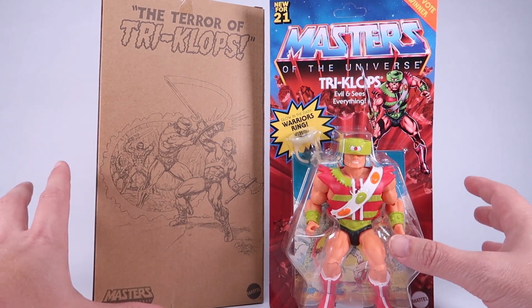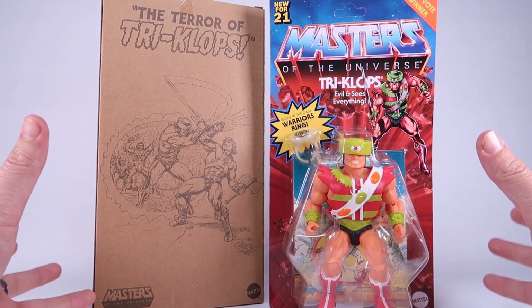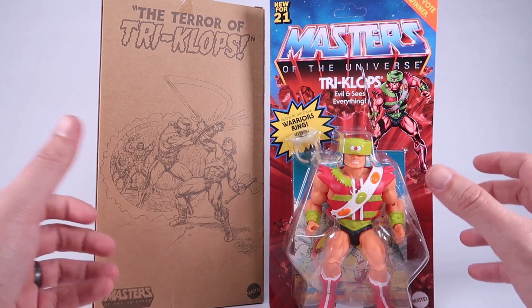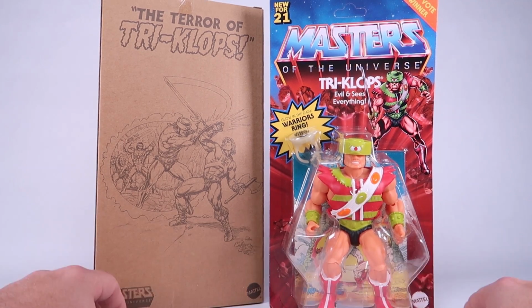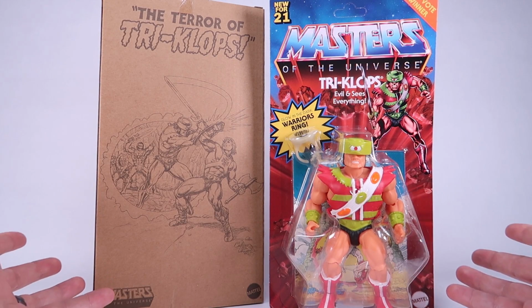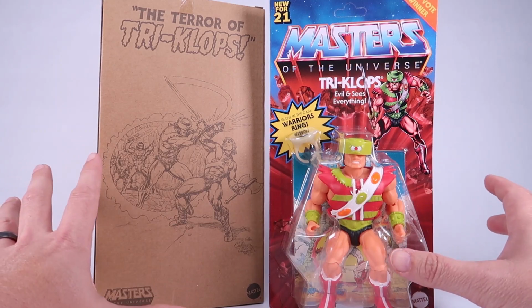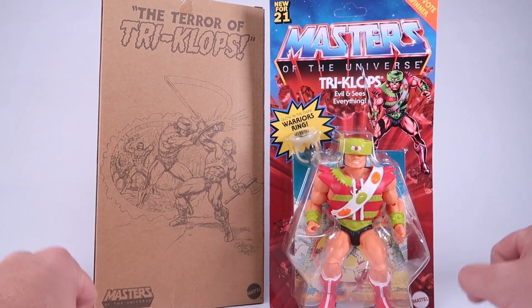And man, that just really sucks that this is something that we're still dealing with so fiercely. Like, I don't know, man. I know that to Mattel, that's a huge success, but it's super, super annoying for the fans who just want to buy these. I really hope all of you guys that wanted this were able to score it, but I have a feeling that's not the case. So we're going to go take a look at this today, but I just wanted to get that out of the way. I'll step off my soapbox now.